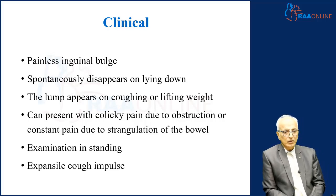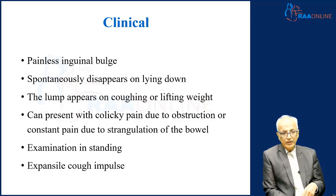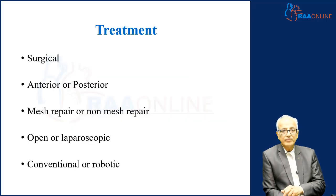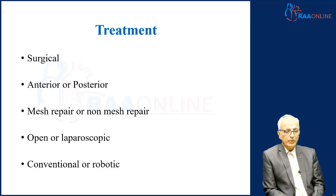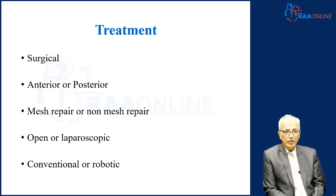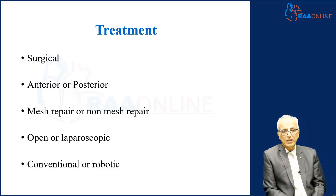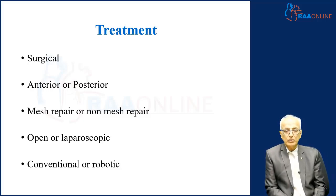If the hernia is not demonstrable, it is mandatory that the patient should be examined on standing and coughing. And coughing classically produces an expansile cough impulse. Now coming to the treatment. Obviously, imaging or laboratory investigations do not contribute to the diagnosis of hernia, though it is mandatory to do all these tests to see for the fitness of the patient for the surgical procedure.